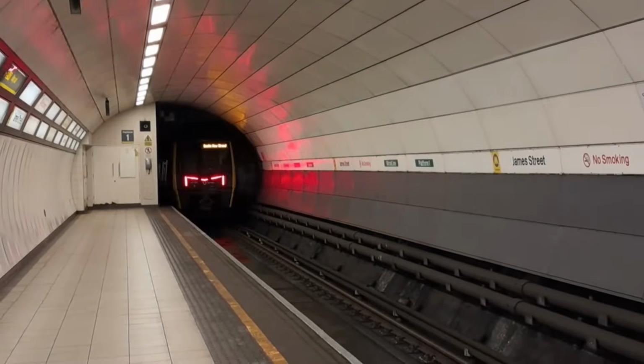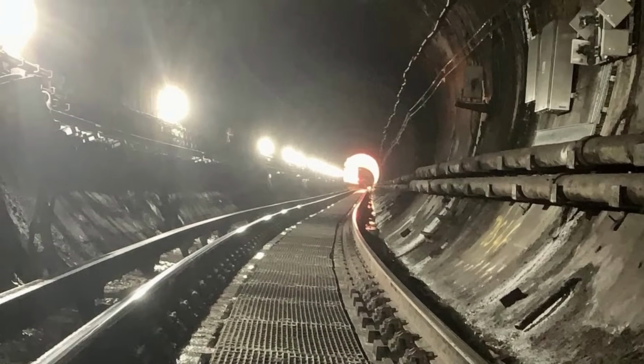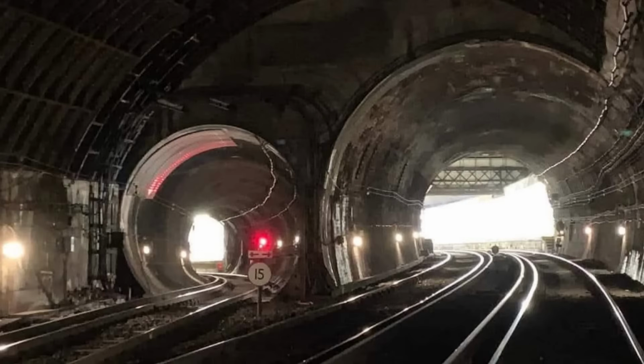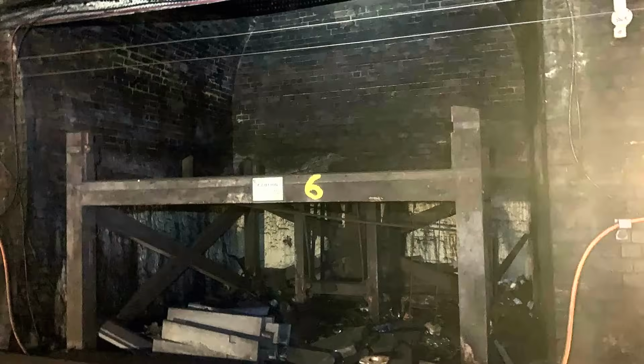Merseyrail, beyond the tunnel. What lies in the dark beyond the platforms? The Merseyrail Underground is a mix of 19th and 20th century construction. This video takes a look into this dark world to reveal what lies beyond the brightly lit platforms.